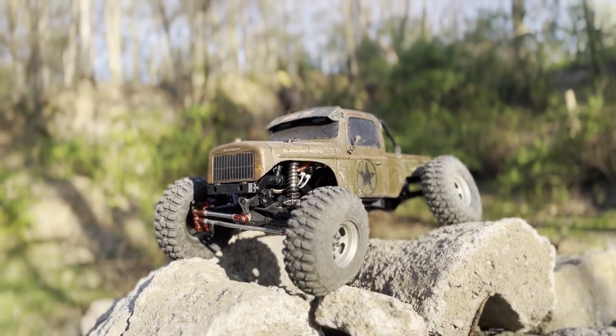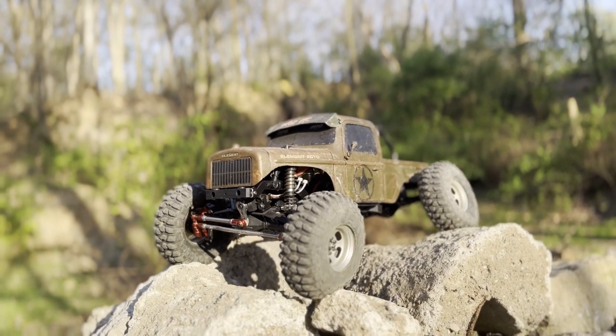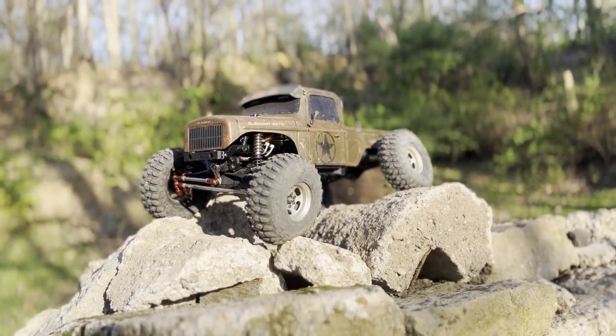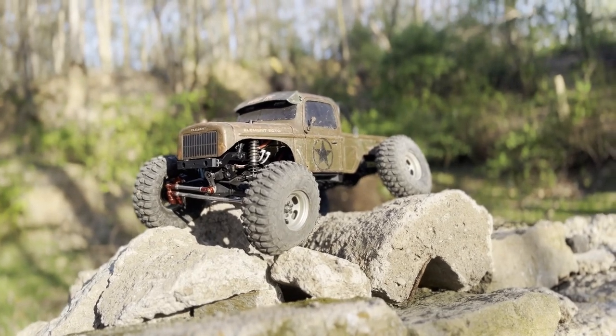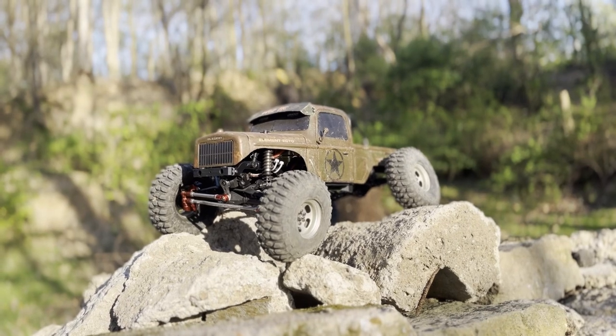Like I said, I'm still in the trial and error phase of this build. It's pretty bare bones at the moment, but I've got some pretty high hopes for this thing, so we'll give her a run and see how it does.